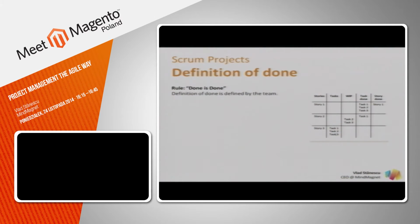So a couple of words on the definition of done. Done is done. This is the most important rule for us at least, which means that if we formulate a story and if we formulate a task, whenever we say the task is done, the task never returns as not done. It might have bugs reported on it, but it's important to report the task as done when we consider it shippable.